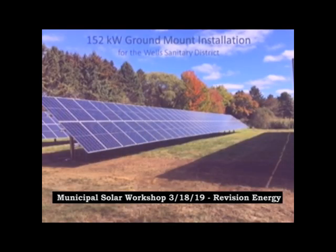This is for the Wells Sanitary District. You can see that the modules we're using here, they're split. So you can see not only are they on a portrait, but they're split in half. What that really means is that bottom edge is almost like 4 separate panels if you look. So when that bottom edge was covered in snow, it's not producing, but the other 3 are. So it really does allow for some pretty substantial snow events and work our way through it.